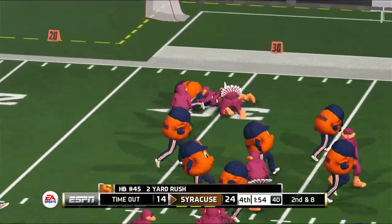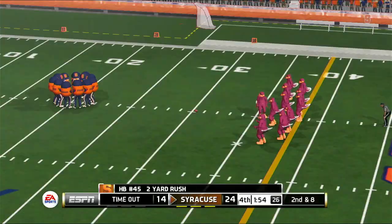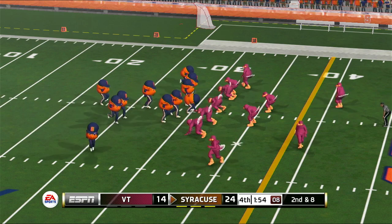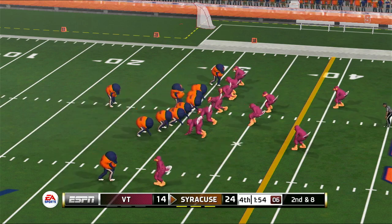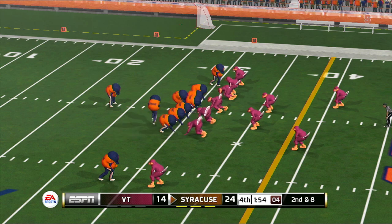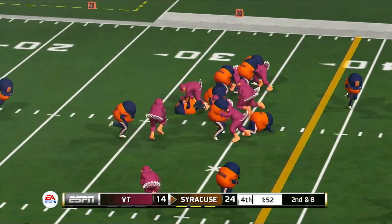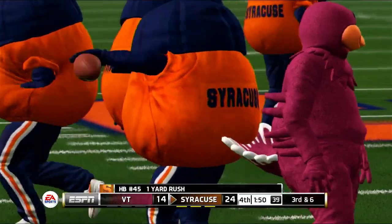He makes it out to maybe the 30-yard line. A yard, maybe two on the carry. The Hokies are going to have to call their third and final timeout. Here we go! Green 19! The handoff picks up a yard.